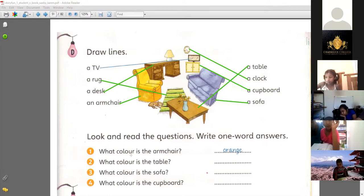Look at this. What color is the armchair? What color is the armchair? They have given the color here. What is the color? It's orange color. What is the color? Orange color.